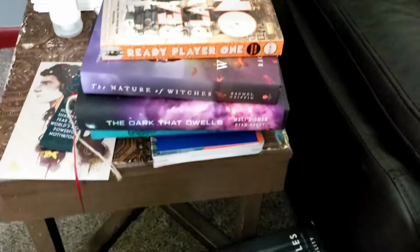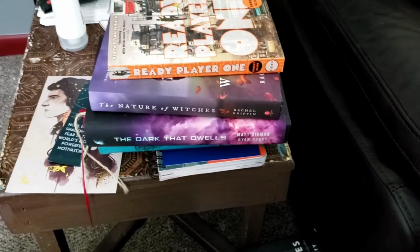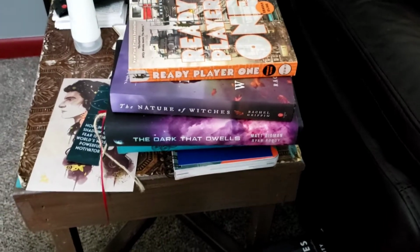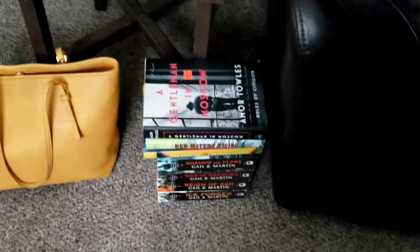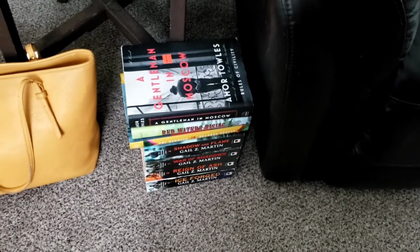Here are some that I've either just purchased. The Dark That Dwells, I'm currently reading. And then some that were in my last haul that I don't know where to put them.